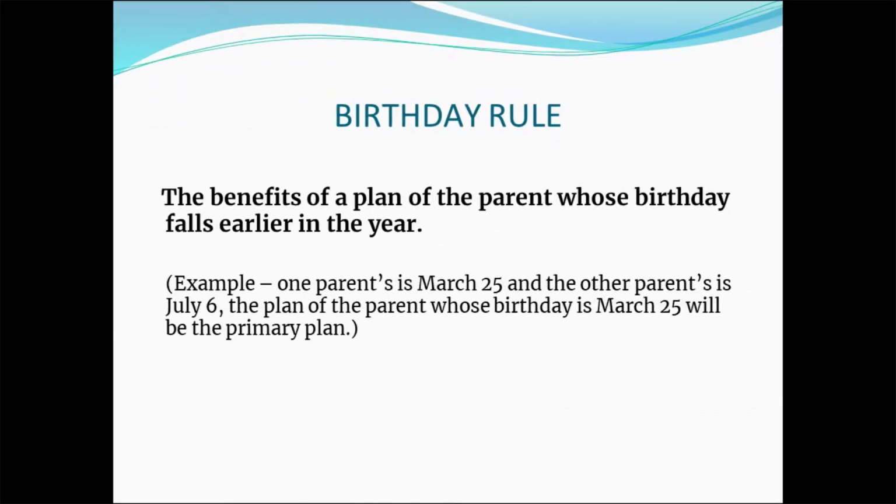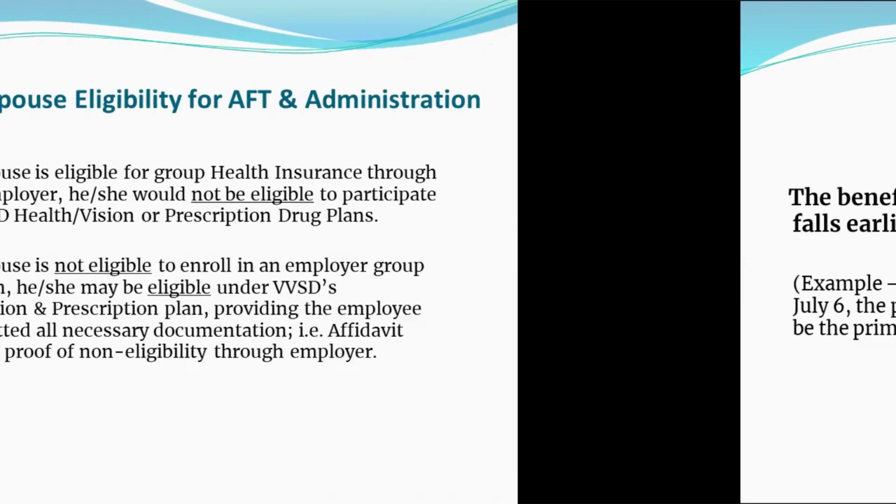The birthday rule. If you decide to double cover your dependents under both parents, the benefits of our plan follow the parent's birthday who is earlier in the calendar year. For example, if one parent's birthday is March 25th and the other is July 6th, the plan of the parent whose birthday is March 25th will be the primary plan for the dependent children covered.